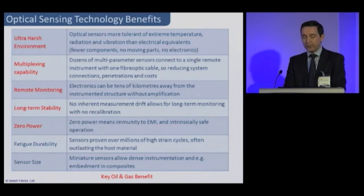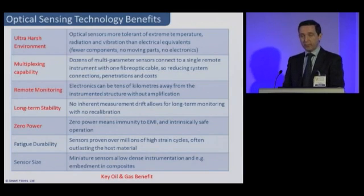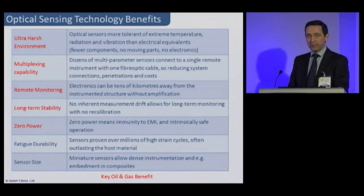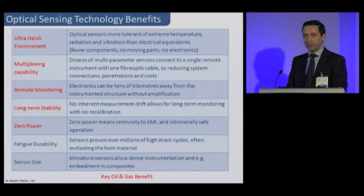Now, the second point is the multiplexing capability. As the last slide shows, you can have dozens of multi-parameter sensors connected on a single cable to a remote instrument, so it reduces the number of system connections and penetrations and what have you, which increases reliability and reduces cost. Remote monitoring is a key benefit, and we've heard already that fibre can transmit data over very long distances.